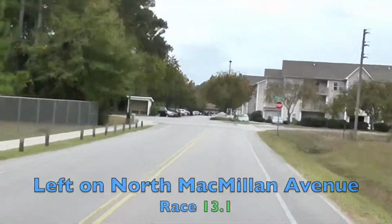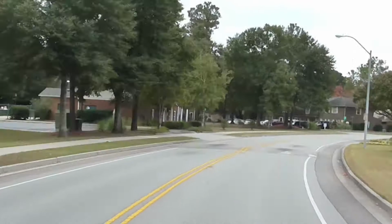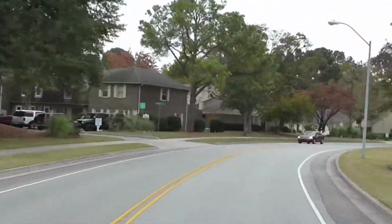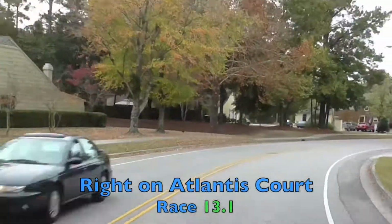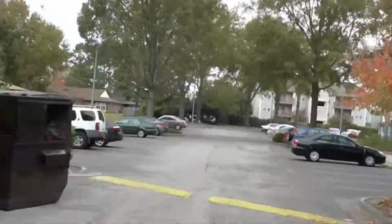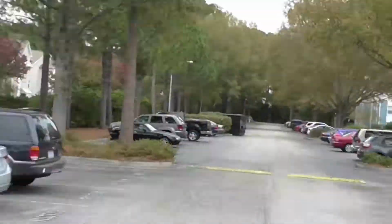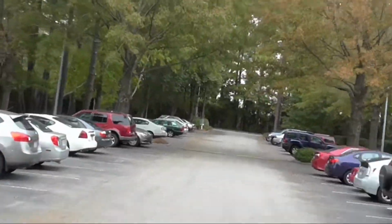At the end of the road, we're going to take a left and then a quick right. Now in this part of the course, we're actually going to run around one of the dorms and head back the way we came. Just be aware through this part of the course, there were speed bumps all around this loop. So just be aware of that.